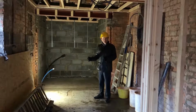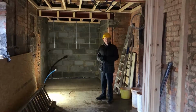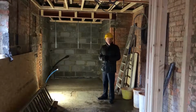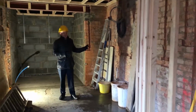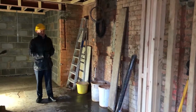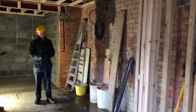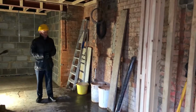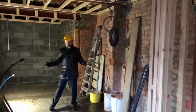So we'll have 2 sinks in this space without doubt. We'll have 3 freestanding fridge freezers, 50-50 splits, fridge and freezer. And then on this wall here we'll have 2 cooking facilities with extractors again, and they'll be extracting externally to the outside world to make sure we minimise any condensation or problems associated with that. So great space, as you can see.